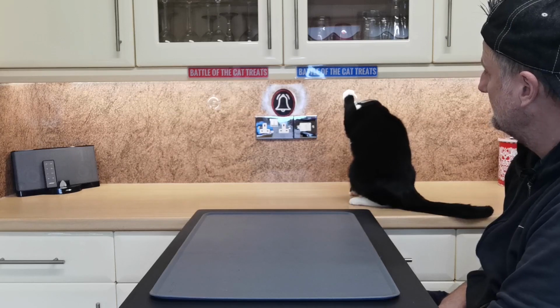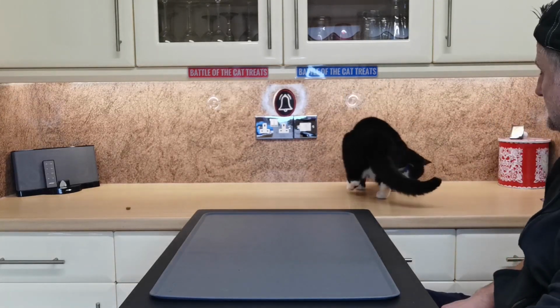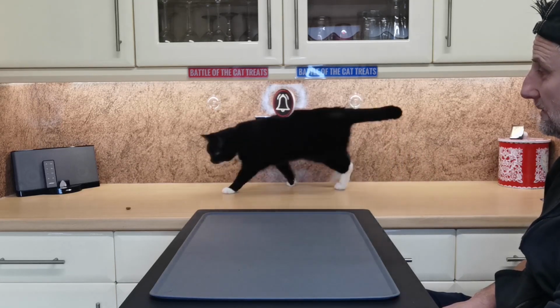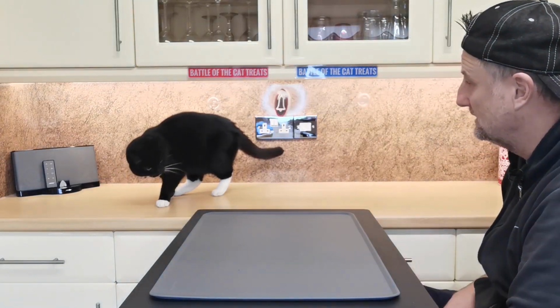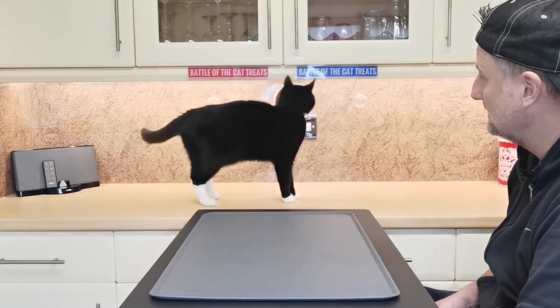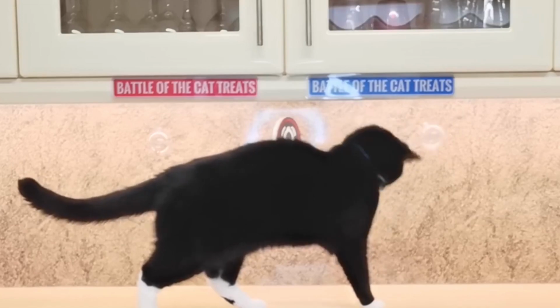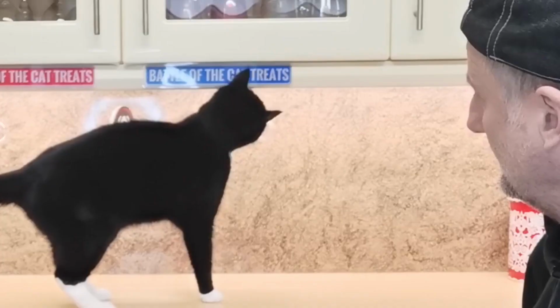Oh, he's licking. Let me get out of the way here. Oh, he's got him. Another one over there, Boo Boo. Now, can you smell the tuna? You must be able to smell that. Come on, look behind you. Hey, stop vandalising it. Get over there and check the tuna one out.